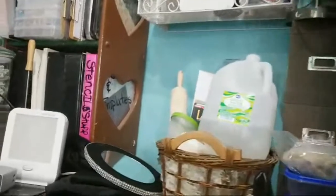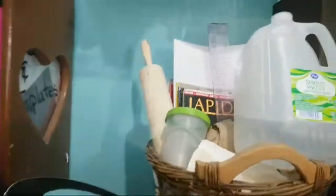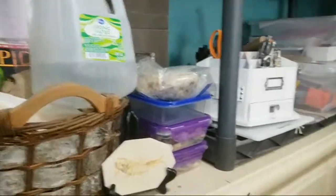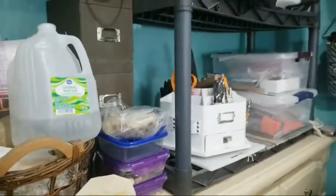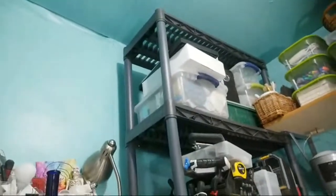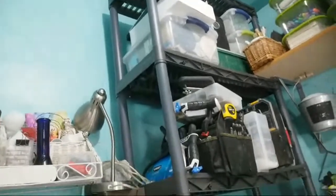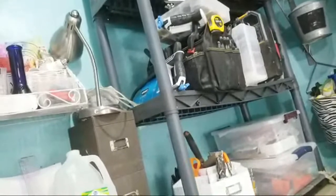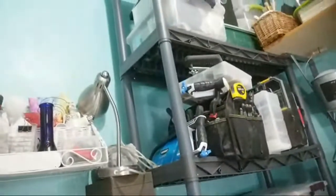I have a commission job that I've been working on, and when I get that done, I'll be posting in Rockin' Raccoon. So that shelf unit was rated for 100 pounds on each shelf, but I'll tell you what, there's nowhere near 100 pounds on each shelf, and look at how they're bowed.